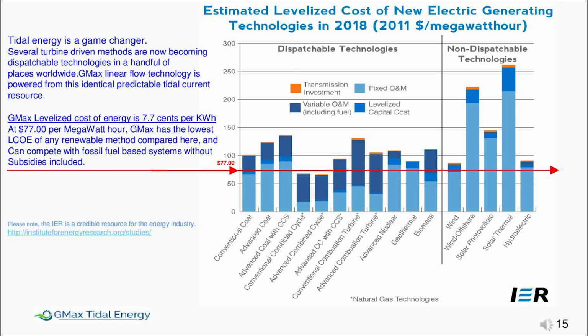The GMax levelized cost of energy is 7.7 cents per kilowatt hour, as shown on the red line of this chart. At $77 per megawatt hour, GMax has the lowest LCOE of any renewable method compared here, and can compete with fossil fuel-based systems without subsidies included. Once a development partnership is reached, the first unit can be operational in 3 years. Please click this screen for slide 16.